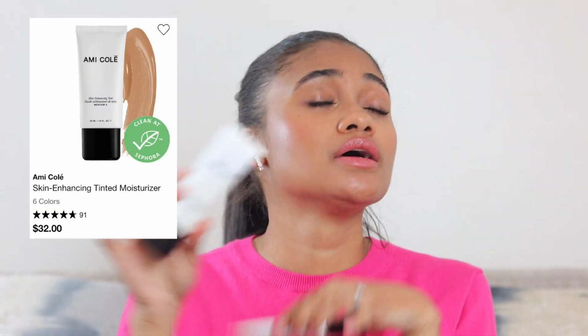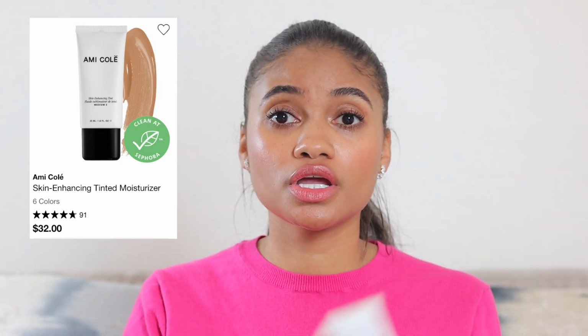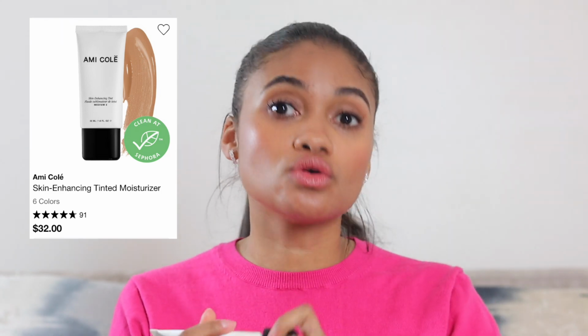Okay, coming in at number 4, we have an oldie. And by oldie, I mean, I haven't mentioned it that much on this channel lately, but it's still my obsession since I discovered it, the Amikole Skin Enhancing Tint. She's so good. So this is more in the same vein texture-wise as the Jason Wu Beauty. This also doesn't have SPF, just like the Jason Wu Beauty one. I don't know if I've mentioned that.